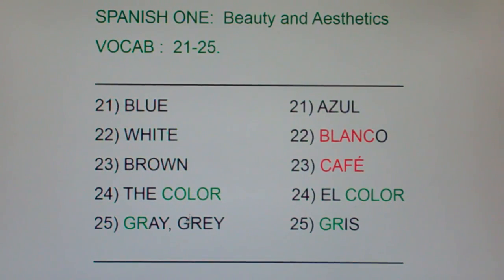Gray is gris. Remember, if it's green, it means the letters are the same in both languages. G-R, G-R. If you've ever been to a fast food restaurant, grease sometimes turns a gray color. Everybody say the grease is gray. The grease is gray, especially as it cools and it becomes more solid.